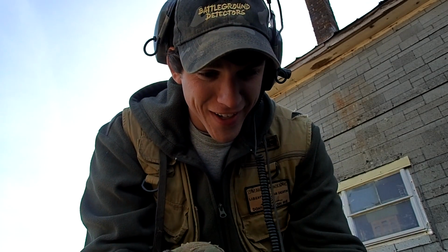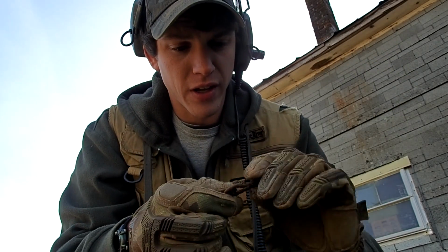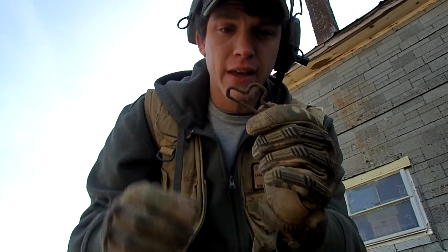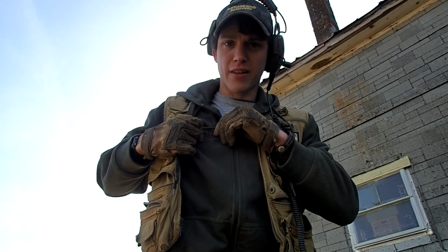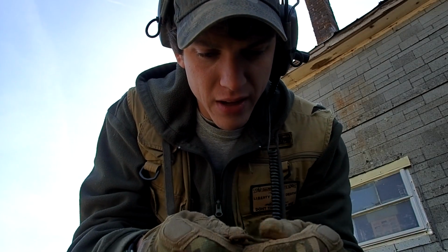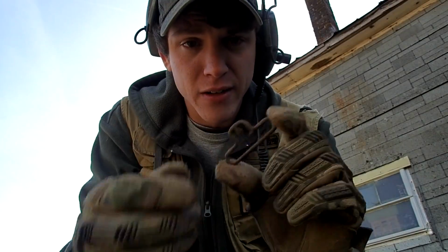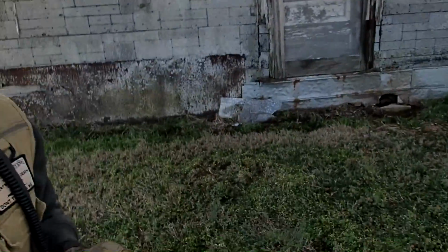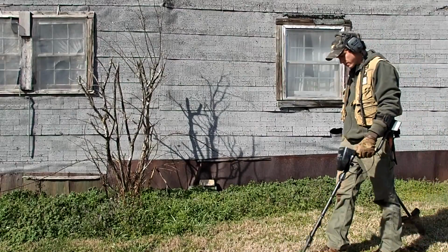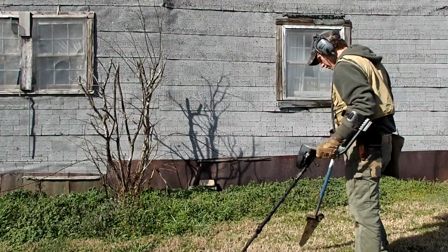Oh, looky there. Some type of old buckle. Probably off of a pair of suspenders. Either that or a small belt. Probably could have latched like that. Or overalls maybe. Either way, it's a neat find. Something a little bit different. Right here in front of the door. You can see, there's stuff out here. Really good.